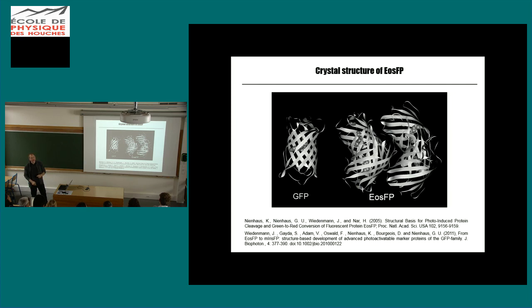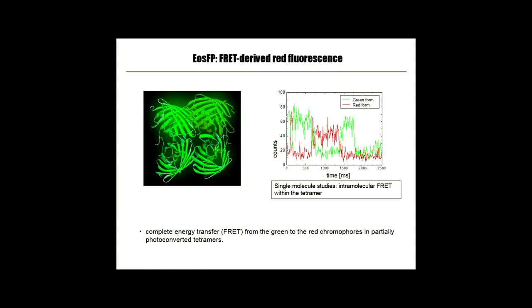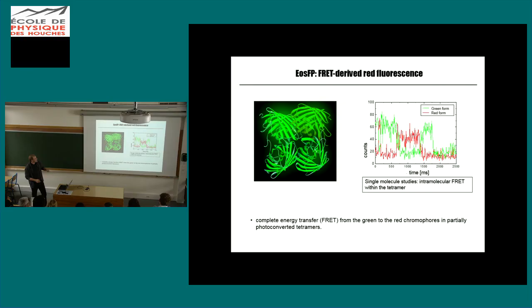As we heard already, EosFP, like most of the other anthozoan FPs, occurs as tightly packed tetramers. And this is a very interesting observation that Uli's group made early during these studies when they looked at single molecules, that you find these interesting switching patterns. So what you see here is an immobilized single EosFP molecule that is excited, and then the emission is traced in both the green and the red channel. And what one can see is as soon as there's some red emission happening, the green emission goes down completely, and as soon as the red emission goes away, the green comes up again.